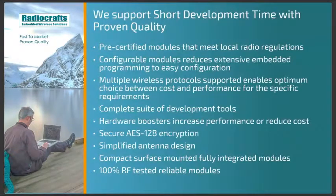Next slide. Yeah, thanks. What we do, as I talked a little bit about, is support short development time with proven quality. That means that we do as much as we can to pre-certify our modules. You will not need to do that much in terms of design work. We will do a lot of that for you. Our modules are in general configurable. That means that there's no need for doing embedded programming as such. You need to configure the behavior of the module, but that's it. It's typically done in 1 or 2 weeks rather than several months for the programming.